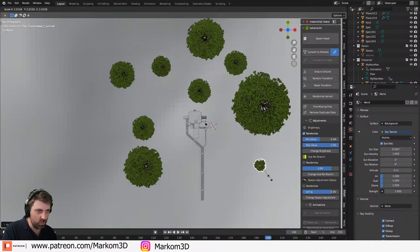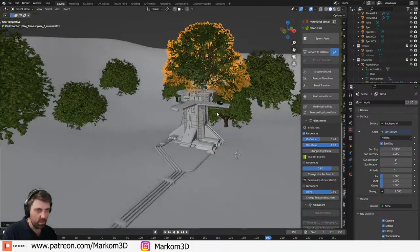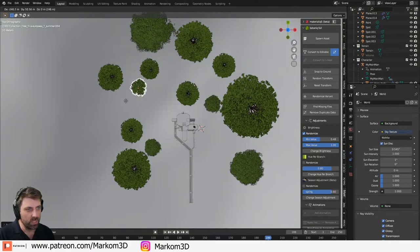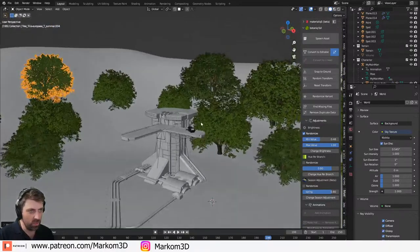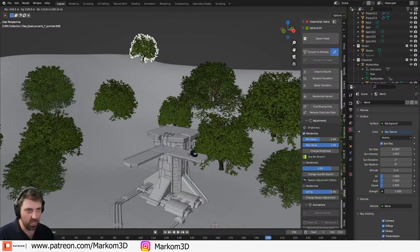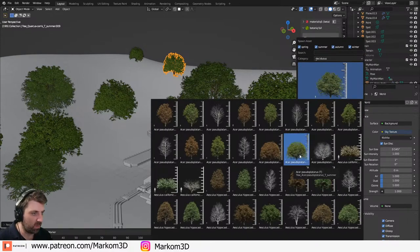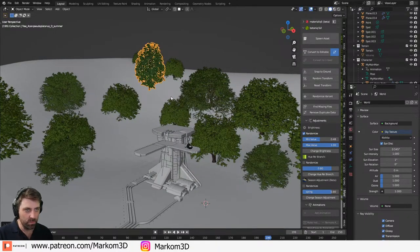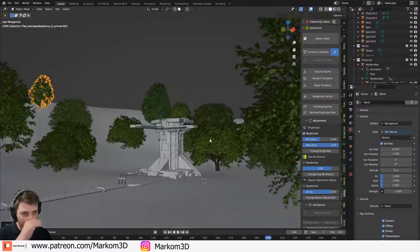Whoops. Hold control. Shift D, rotate. I'm just gonna dump in some trees. And we're just mixing them up a little bit. Alright, so if we go Shift D, I'm gonna put one over there. Let's throw one more set of trees. I don't know what that is. I want that one there. I want that one. Hey. I should have done Alt D, is what I should have done.